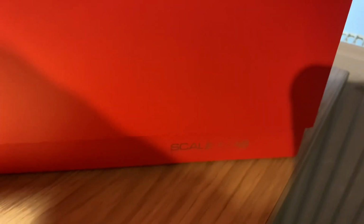And then if I spin the box around, you've got scale 1:18 on the bottom. And on the other side, you've also got the BBR logos as well. So two very, very nice boxes. Definitely tells you that the model's high end before you've even opened up the boxes on both of them.